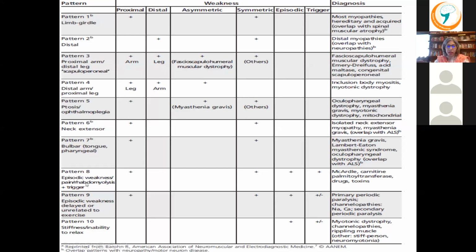Pattern 8 is episodic weakness with or without rhabdomyolysis with an associated trigger. These are seen in metabolic myopathies, like I've already mentioned, McArdle's and CPT, or can be seen with drugs and toxins. Pattern 9 is episodic weakness which comes on delayed, or can be unrelated to exercise, and this is seen in primary periodic paralyses and channelopathies. And lastly, pattern 10, which is stiffness and inability to relax, and that is all your myotonic disorders, which includes myotonic dystrophy, as well as myotonia congenita, paramyotonia, periodic paralyses, etc.